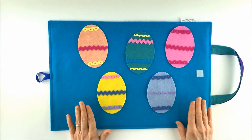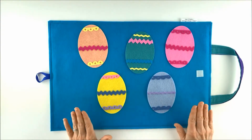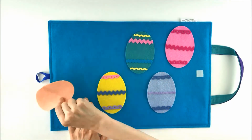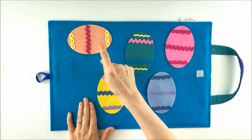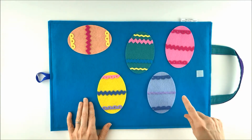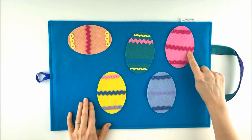Little bunny, playing hide and seek. Are you behind the orange egg? Let's take a peek. Here we go. No bunny there. I'll turn it sideways so we remember we've already checked the orange one. Let's choose a new color. Let's choose pink. Okay, pink.